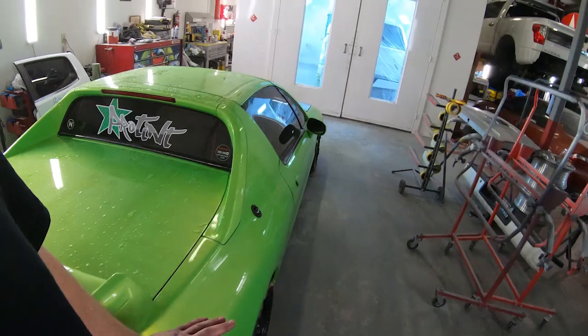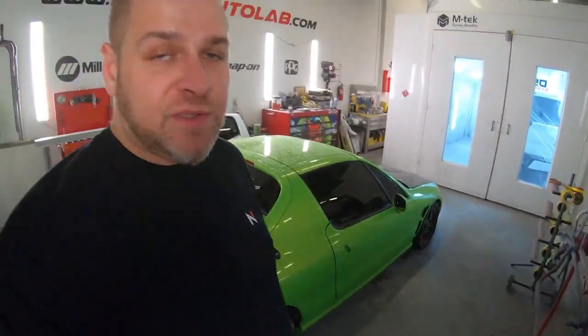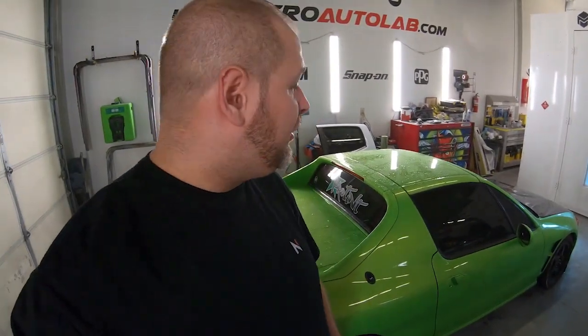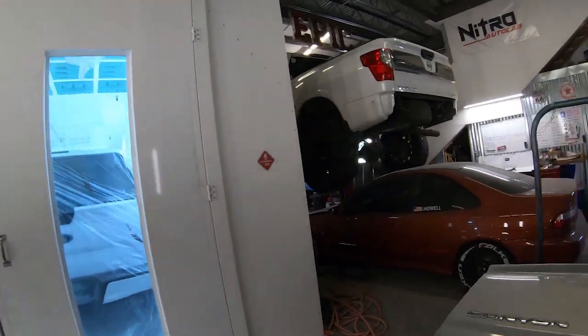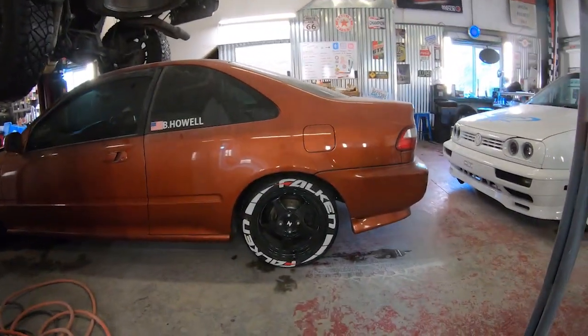This car's been driven a lot, and for how much it's been driven, it's in super good shape. I literally have maybe two small rock chips. Not a big deal. We're gonna go ahead and rip off these old tire lettering stickers, and we're gonna paint them on like the right-hand drive Turbo Civic Coupe. As you can see there, they're a little bit bigger, a little more vibrant.